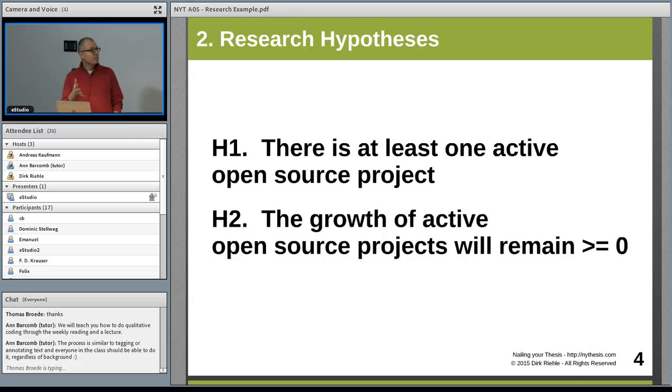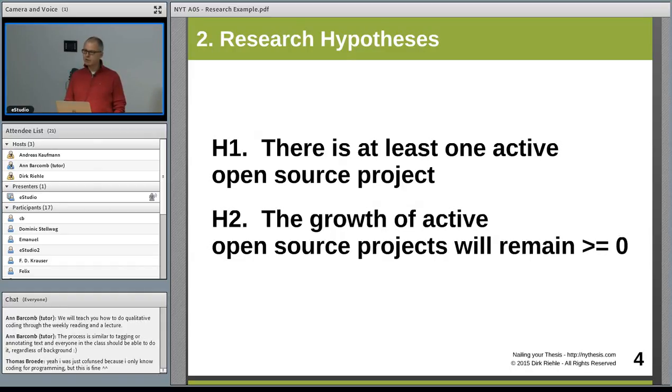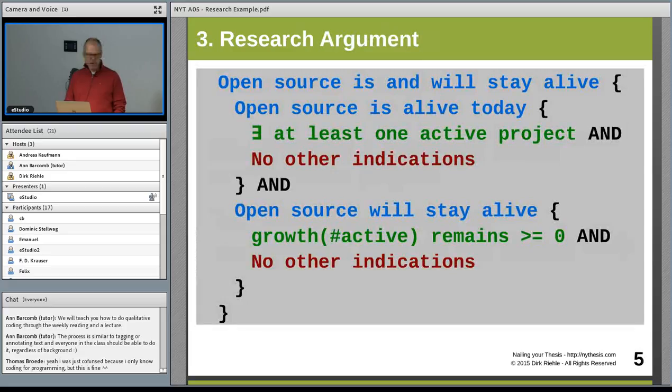You can debate whether these hypotheses adequately reflect the overall research question. I believe so, but that's the human element in science. If someone disagrees, we can discuss it, but I believe this is a reasonably good specific set of two hypotheses to answer the overall question, if evaluated.